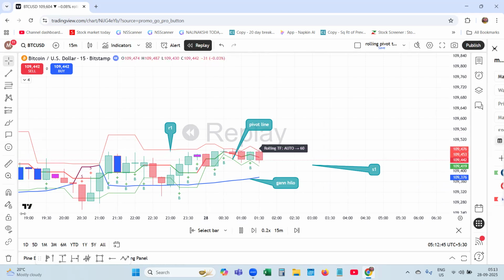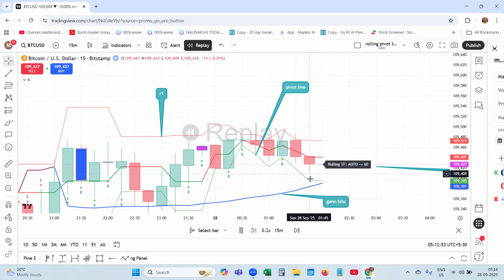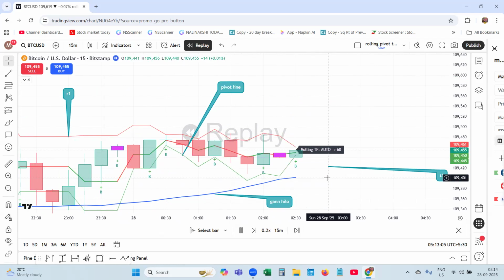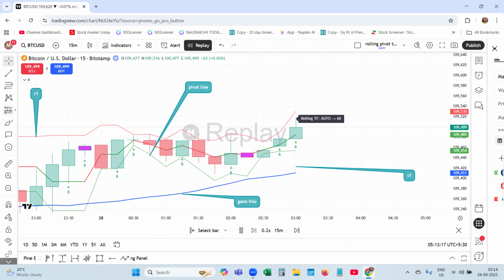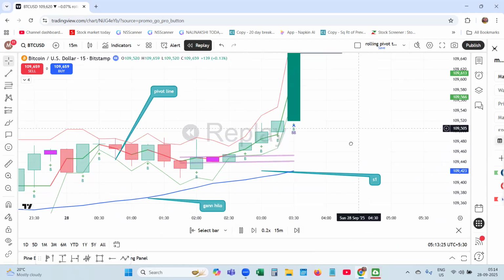You can see, still, I'm zooming it out. There is no constant color change. The market is going sideways. This pivot is showing mixed feelings, red and green, red and green, that is indicating sideways. Apart from that, an NR4 candle has been formed over here. Once this candle forms, you can mark the high and low of this candle, and a breakout you can take.